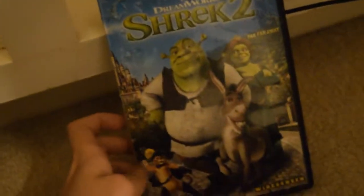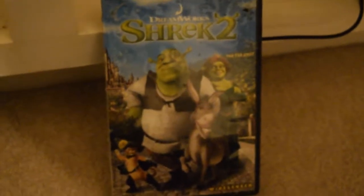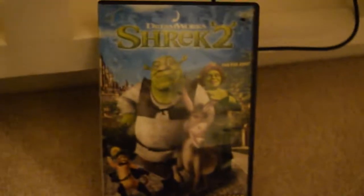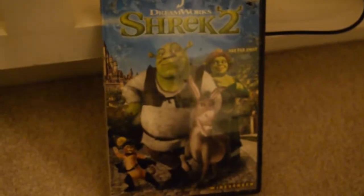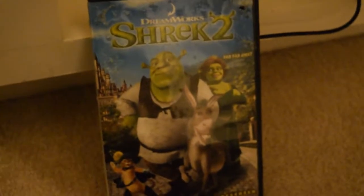Alright, Shrek 2. Honestly, one of the best movies ever made for anything. This is a really good movie. If you have not watched this yet, slap your face. It's that good, man.